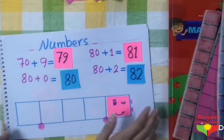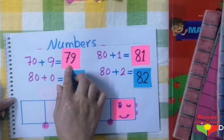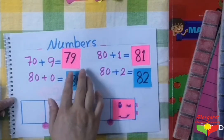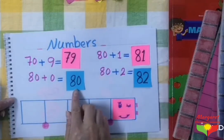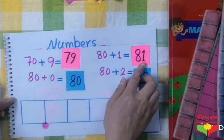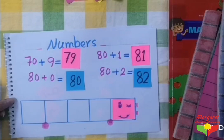Okay, the first one is number 79. Repeat after me. Number 79. Number 80. Number 81. Number 82. We did it. You can write these numbers in your notebook.